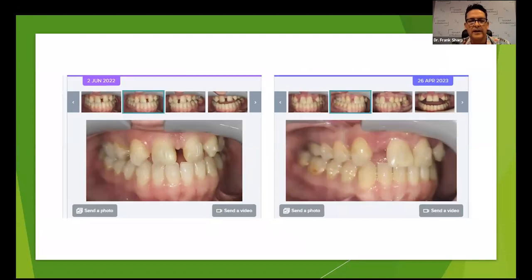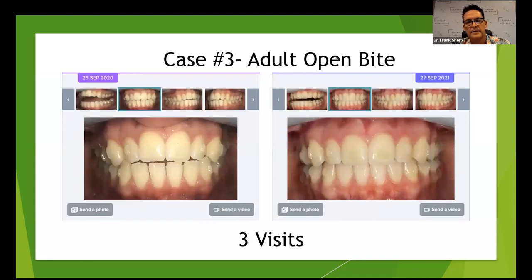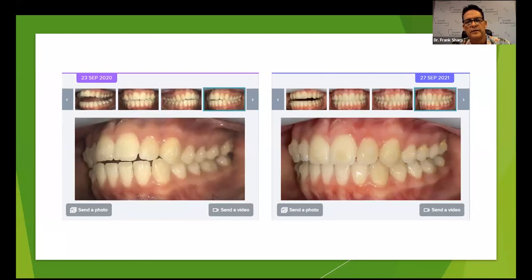The upper lateral case, making the space. These people love it because they don't have to come in very often. And if they have a question, they get on the app and they ask us about it. Open bite cases, 3 visits from basically a 1-year time period. We did 1 revision on them.